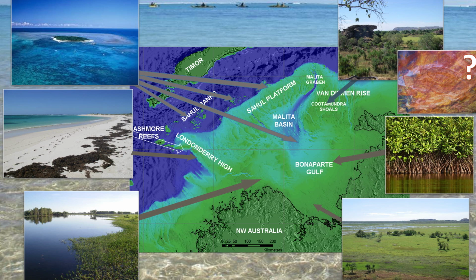Matching these with similar sorts of modern environments we can see today. This is just a first step in understanding the changing nature of the coastal environment. And we can see where sediments are preserved across the Gulf, and through this, gain a deep understanding of the types of archaeological sites that might be preserved in these environments.